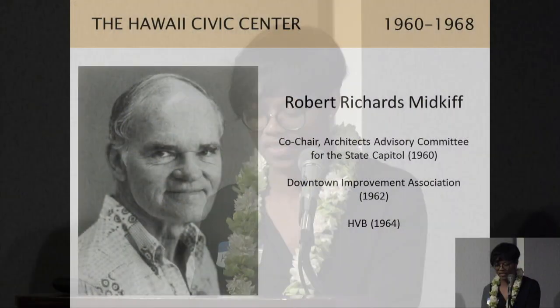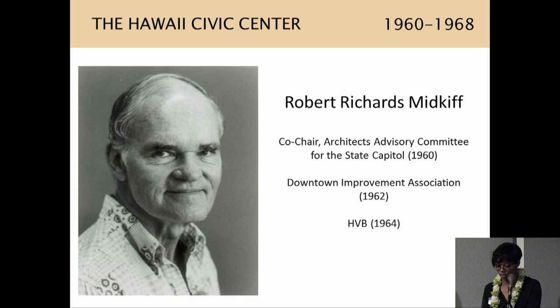From his position as secretary of the Downtown Improvement Association, Midkiff and others determined that the state capital would be the first goal. By now it's 1962, and they approach Governor William Quinn, wherein Quinn asked Midkiff to be the co-chairman of the committee to select an architect for the state capital, and we know how that turned out. Midkiff then gets involved with planning the Civic Center, which he called in the oral interview, quote, an oasis in our high-rise city and a visual park, unquote.